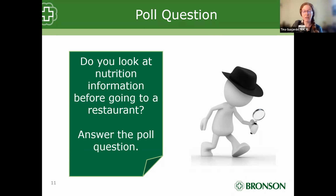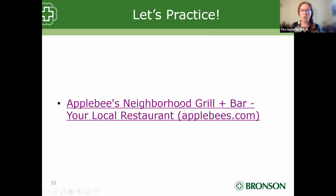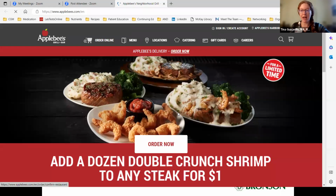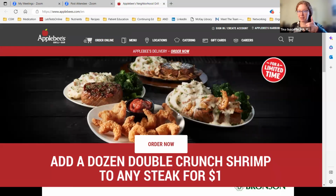All right. So most of you are not looking at the nutrition information before going to the restaurant. I want to show you guys where to look for this information and how you can sort out this information to use to your benefit. So I'm going to click on this link. I'm just using Applebee's as an example, and hopefully your screen will change to the Applebee's website. Thumbs up. Yes, very good.